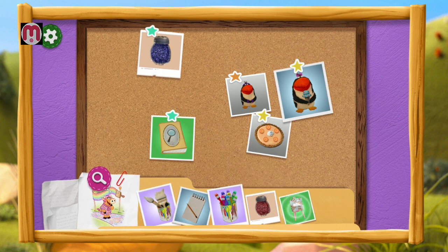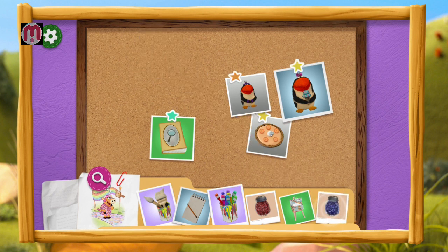Art easel. Glitter. Great job, Detective. You made a list of all the items we need to find. Now let's go look for them.